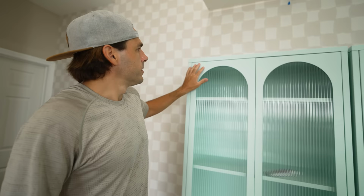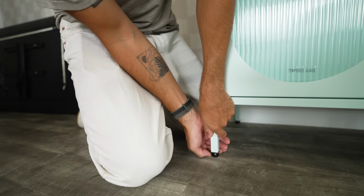I've been wanting to show this here. Can you hold it? Oh, yeah. Okay. Tip coming in. If you have one of our metal cabinets, see how this line does not line up? This is how you adjust these. It's super easy. There's a little swivel on the foot. Okay, there's the swivel. And you just turn it.